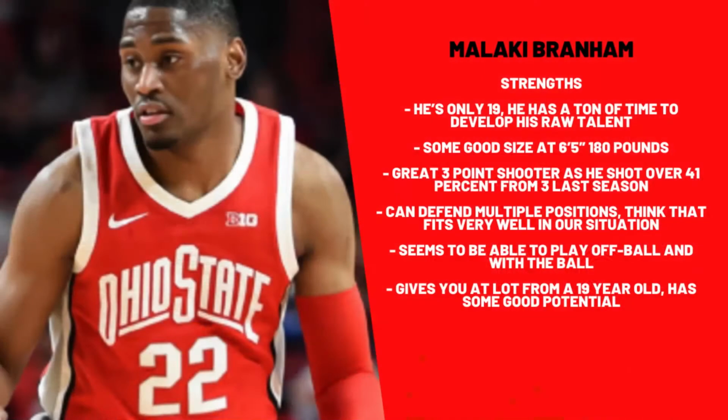He's only 19 years old, aka one of the youngest players, if not the youngest player in the entire draft, and he has a ton of raw talent that you could possibly develop. He has great size at 6'5", just around 180 pounds, might need to gain some weight. He is a great three-point shooter as he shot over 41% from three last season.